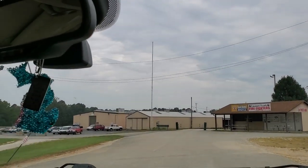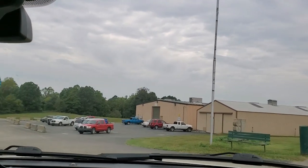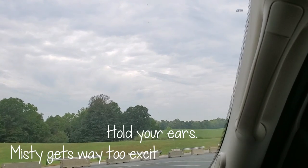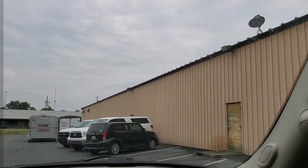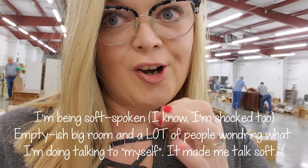Doesn't seem to be a whole heck of a lot of people here. Ooh, look at all those parking spaces. Well, it is almost 45 minutes before the auction starts, so there is nobody here. Woo! Look at this empty parking lot. Okay, well, that's good for us. I just got to this auction and there's nobody here.